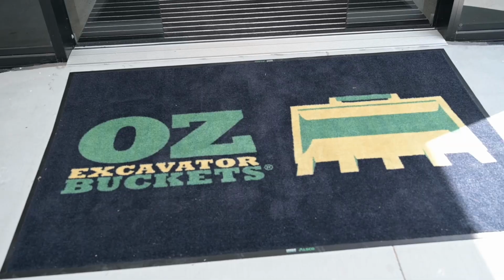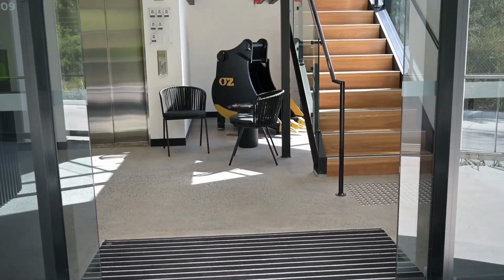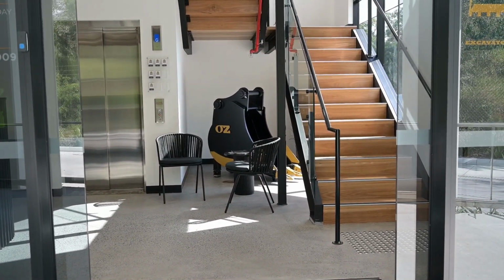Everything within the factory is brand new. All the office furniture here is brand new. So coming in, it's just a much better feel, a much more modern feel. We've built it with the customer in mind. We know that customers like to come and see what we do. We know that they like walking around and having a look at the factory.